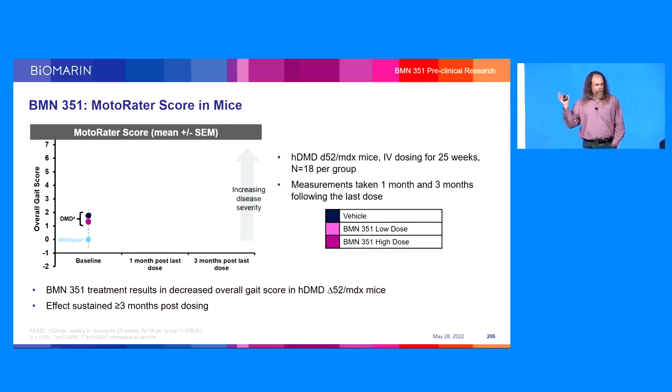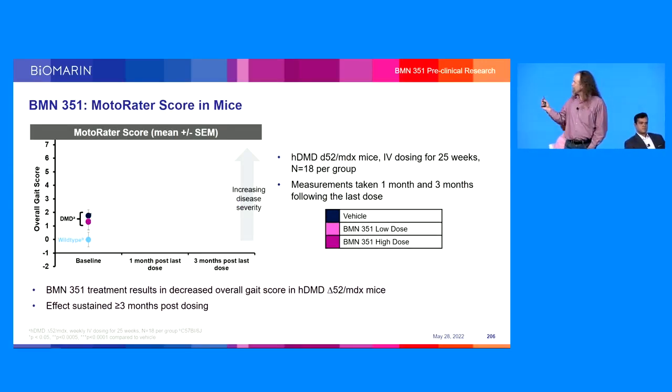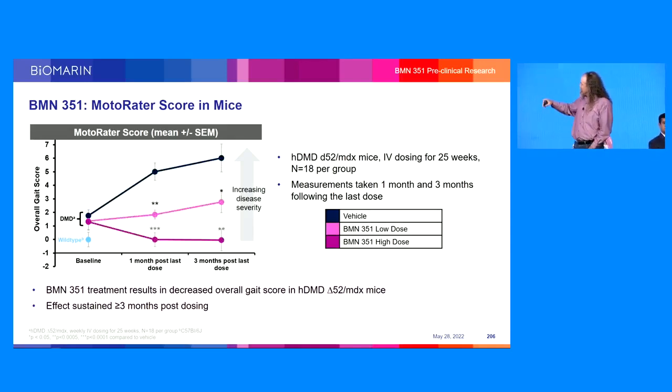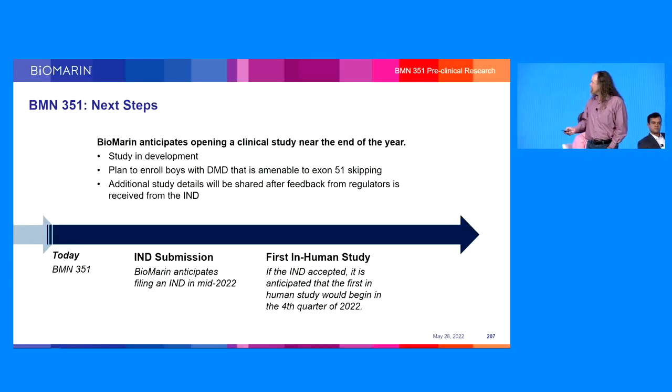So really importantly, we wanted to see if that induction of dystrophin translates into function. We then looked at these same animals in what we call the motor rater scoring system. This is looking at the gait and the ambulation of the mice. And we found that in normal DMD mice that are not treated, that gait score increases, indicating the progression of disease. And in the animals treated, where I showed dystrophin levels on the previous slide, with the low and high dose of 351, we can prevent that progression in the gait phenotype. So we're very excited about this data.